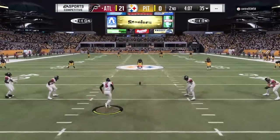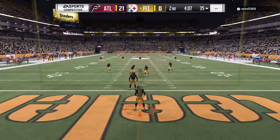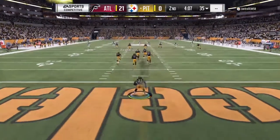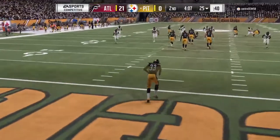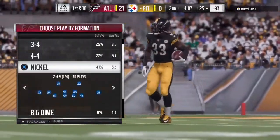Here's Bosher to kick it away. That'll be taken in the end zone. And no run back here. This will be a touchback, and it comes out to the 25-yard line.